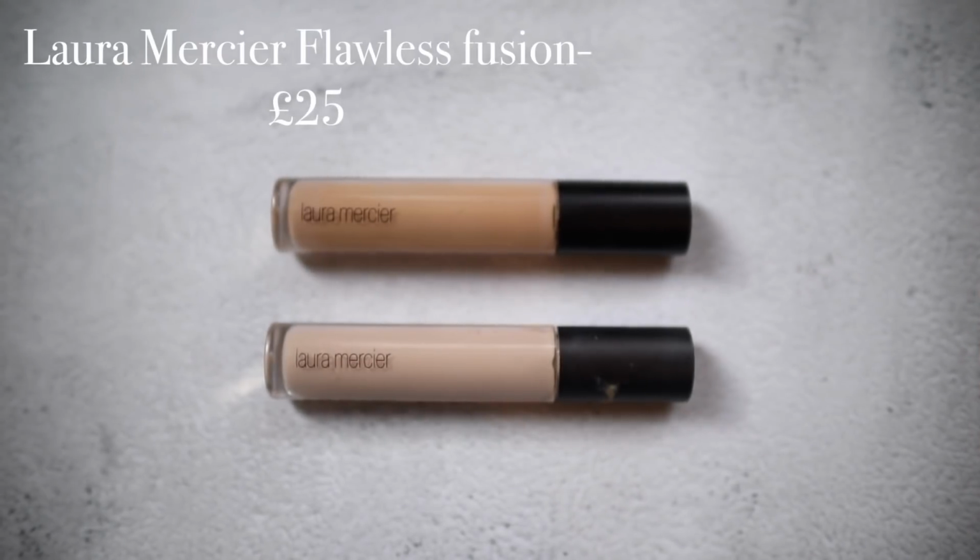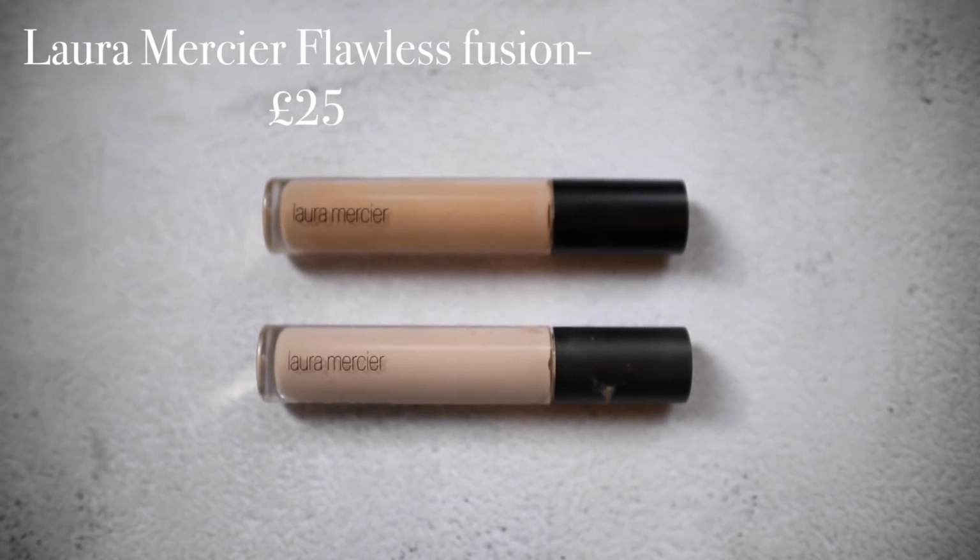All right, back to my favorite concealers of the year. So I've already shown you the NARS, but my favorite for under the eyes and brightening, I think I'm gonna have to give it to the Laura Mercier concealers. This is the Flawless Fusion Concealer. I've got the shades N1 and 3W here. I used N1 to brighten under my eyes and 3W to conceal around my nose and kind of dark areas.